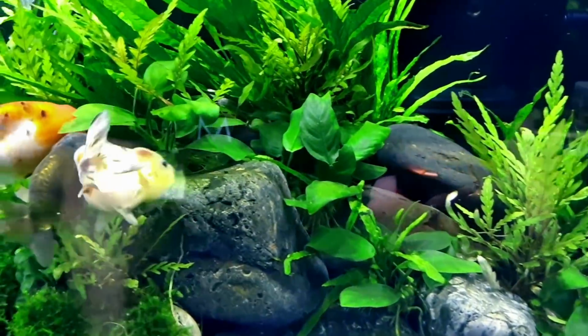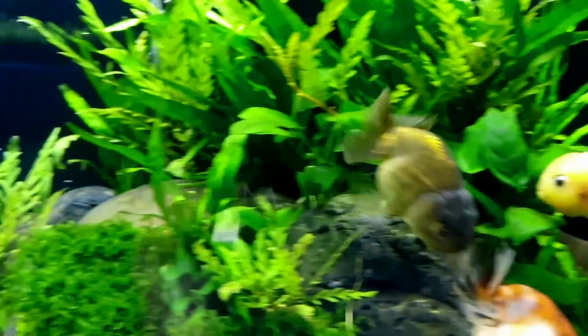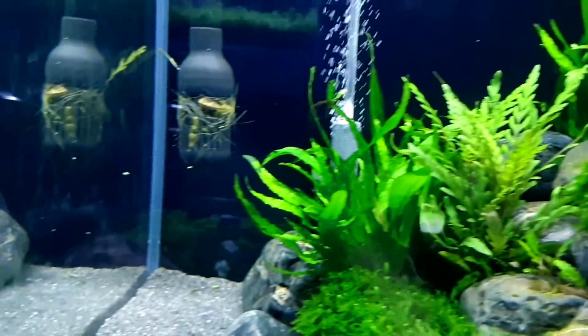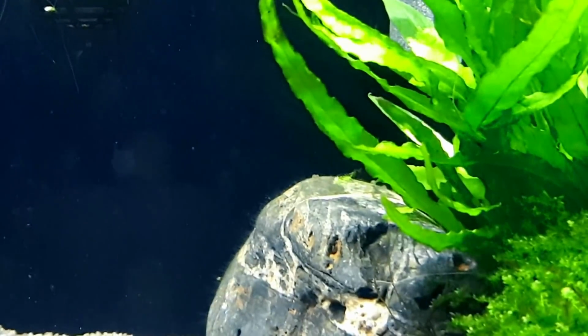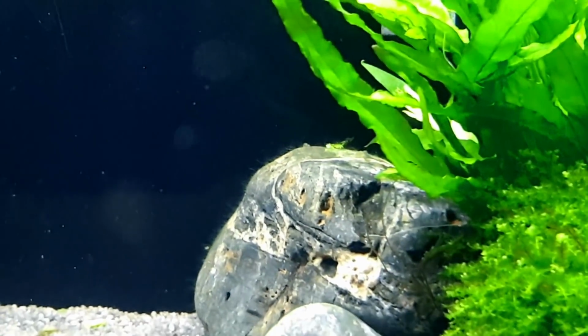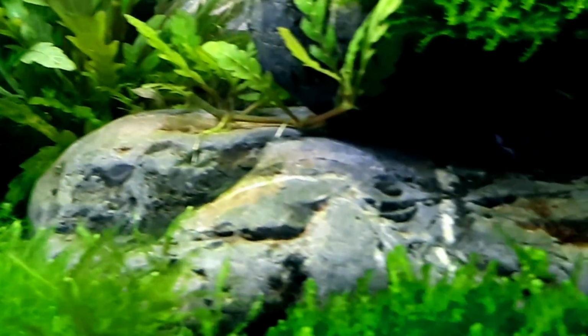Right, so I've been looking around the tank and it turns out there's eggs everywhere. It's not just on that filter. It's like every flat surface. You can see a couple, not now because I've moved them all, but even on that tiny rock at the back there by the filter, look, right in the centre there, you can see an egg. That is an egg, trust me. So perfectly round.